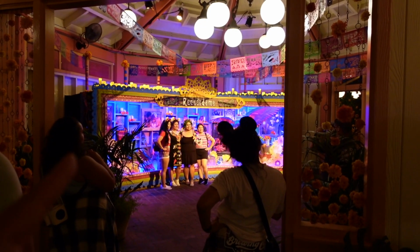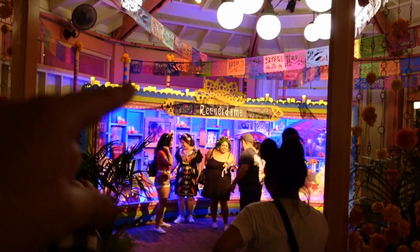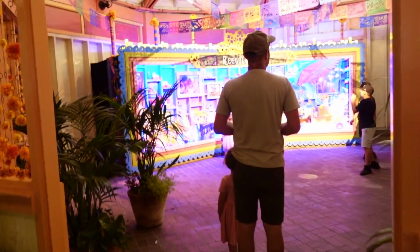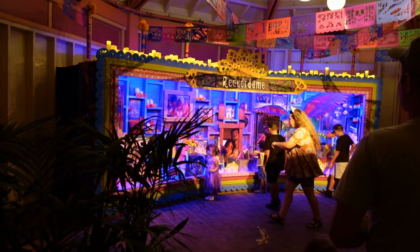We made it over here to the Paradise Garden right next to Goofy's. I just want to show you guys that during the Halloween season they also have a Coco meet and greet right here. This is the puppet, Miguel. So he's not an actual character. But yeah, they have this available too if you want to come over here. And when they're not here, you can just come and take pictures with the Recuérdame sign that has the ofrenda they have.